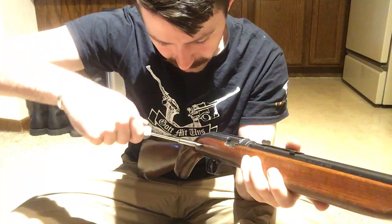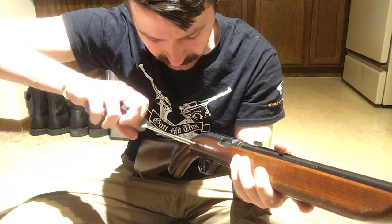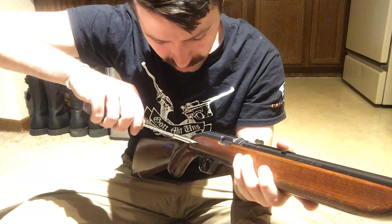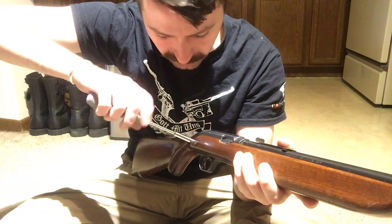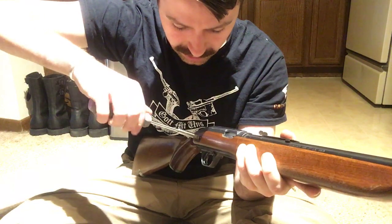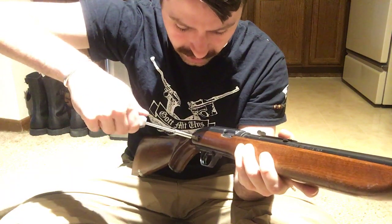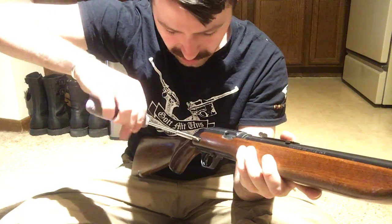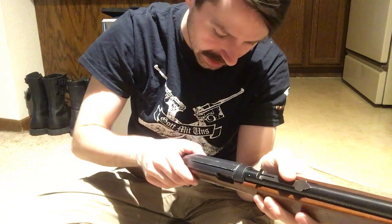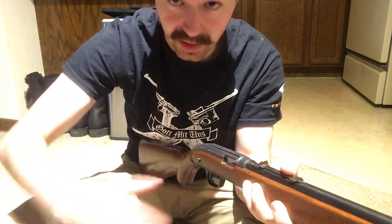Now it's pretty common to find a lot of these with a broken stock because the wood on them is very thin, and the buttstock tends to be broken as well because it's mostly hollow to hold that spring that holds the sling. So that thing needs to be taken apart as well, and that's just two screws. I'm not going to do that for you today, but that's just two screws on the buttstock that comes off the butt pad.